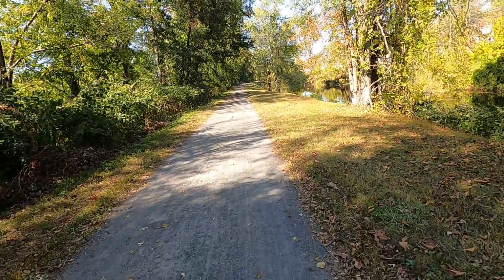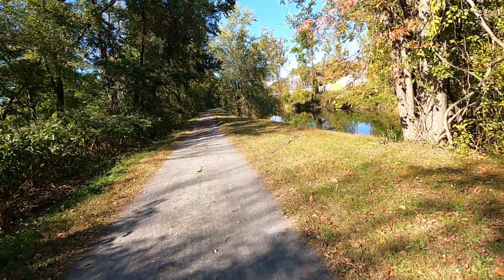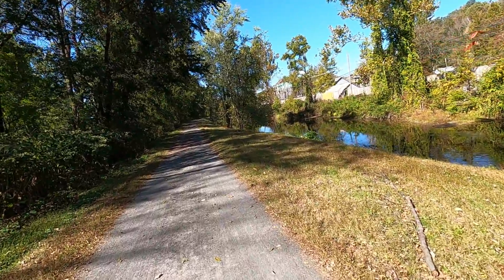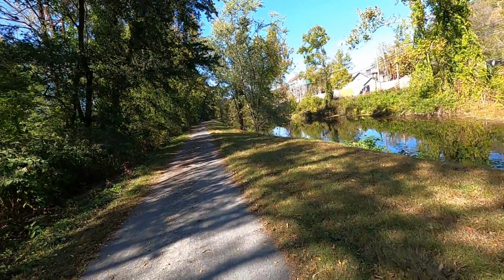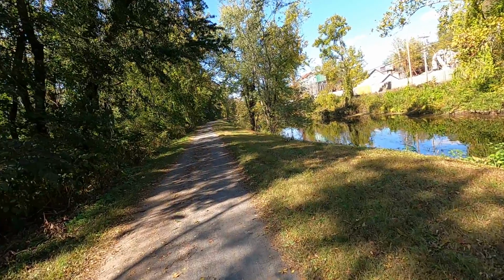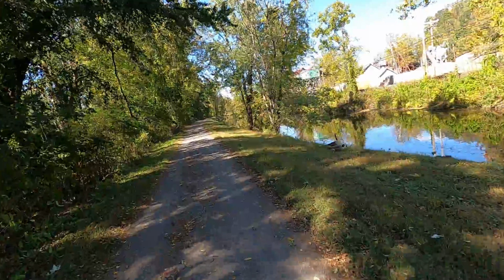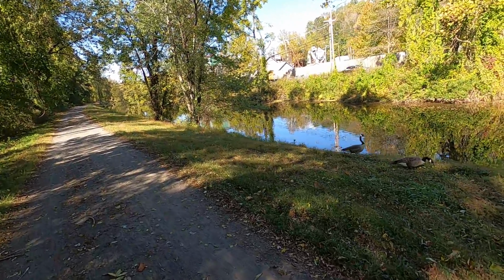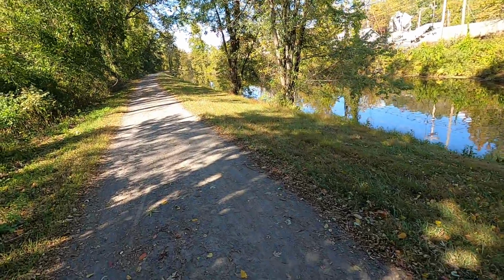And we have like an industrial complex on the right. It's pretty old. Looks like a gravel pit or something, on the other side of the canal. And a couple geese, coming up on a pair of geese near the canal. Pretty close, about 10 feet away from them.